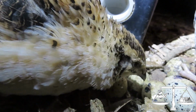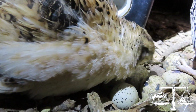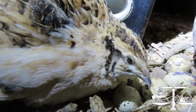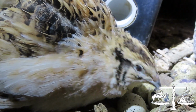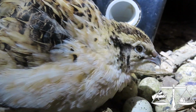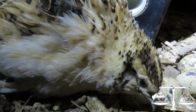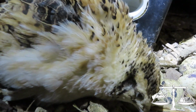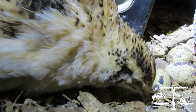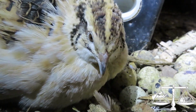Hi, girly. Now she's trying to get as many under her as she can. Hi. And this is the old gal. Sweetie, move. Beep, beep. There you go. This is an older gal. She's the oldest in the aviary. She's fun. She's a nice girl.